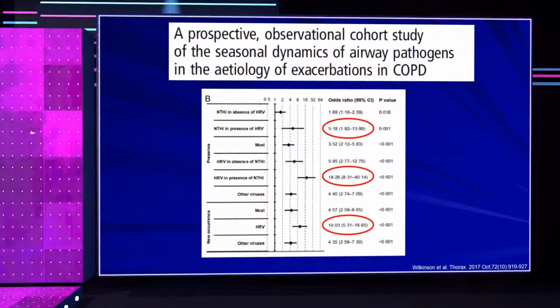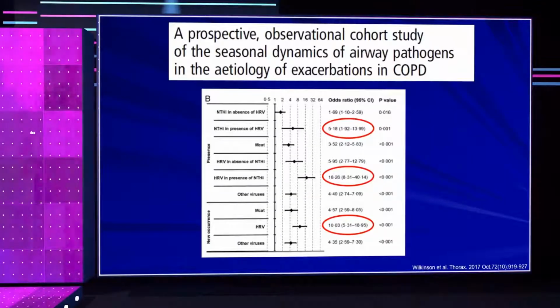That's NTHI is present, but there's an absence of human rhinovirus. Your odds ratio of exacerbation is 1.69. Now, NTHI is present with HRV, with the virus, a 5-fold increase. Now, that's also represented a bit lower down when you've got an 18-fold increase. And all this is, there's two ways round.